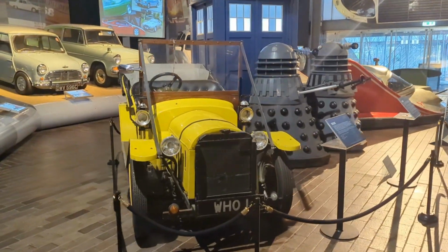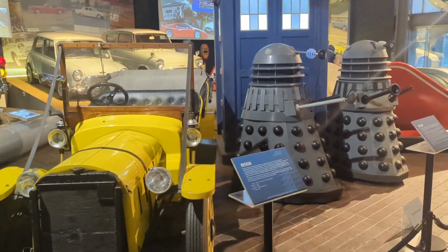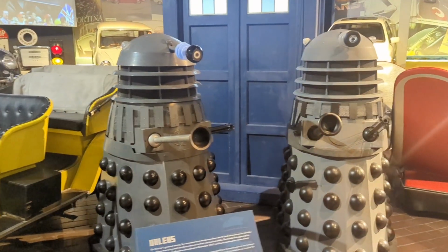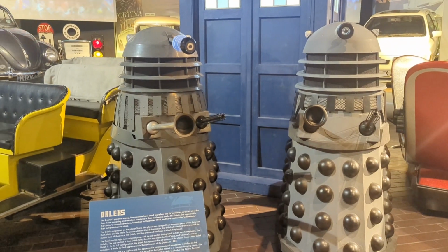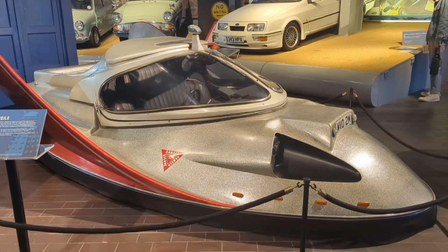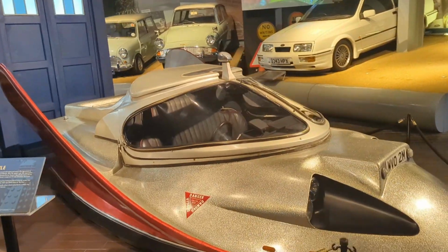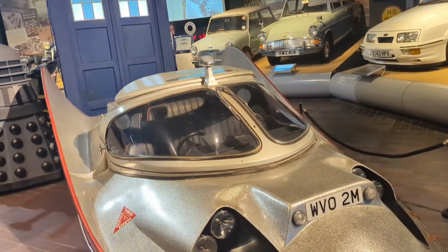Today we are going to Beaulieu Motor Museum to check out the Doctor Who 60th anniversary little exhibition that they have going on. The main entrance of the Motor Museum was closed, unfortunately, so this would have been the first thing that you would have walked into. We had to take a temporary entrance, and that kind of hindered it a bit because I couldn't find it. It was hidden away, tucked around the corner. So that was a bit iffy.